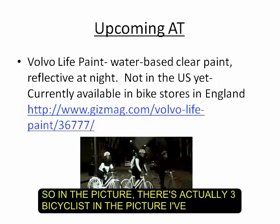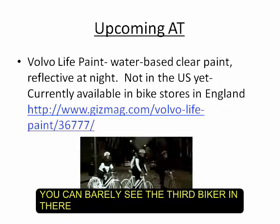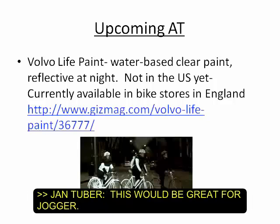And in the picture, I don't know if you can see, there are actually 3 bicyclists in the picture I've included. 2 of them have the Volvo Life paint on their bikes, their jackets, and their helmets. The third one does not, and you can barely see that third person in there. This would be good for joggers too, wouldn't it?